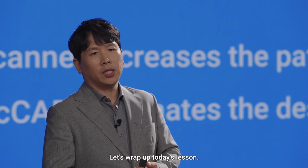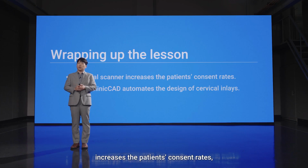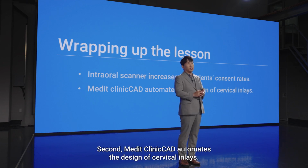Let's wrap up today's lesson. First, designing cervical regions with an intraoral scanner increases the patient's consent rate, and that alone is vision enough to buy a scanner. Second, Medit ClinicCAD automates the design of cervical innates.